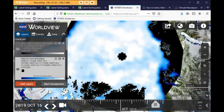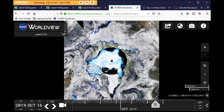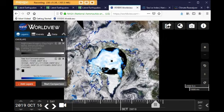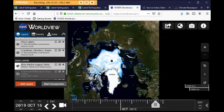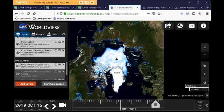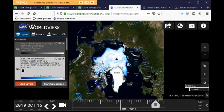So I look at this layer when I make those GIFs, and then I turn on the Blue Marble layer. So all you see is the sea ice concentration. And so here's that layer, sea ice concentration, and then if you run your pointer over it, it'll show the level of concentration over here on the graph.